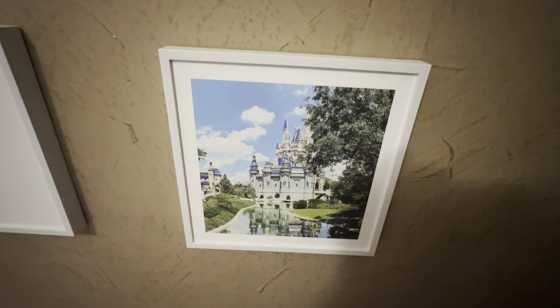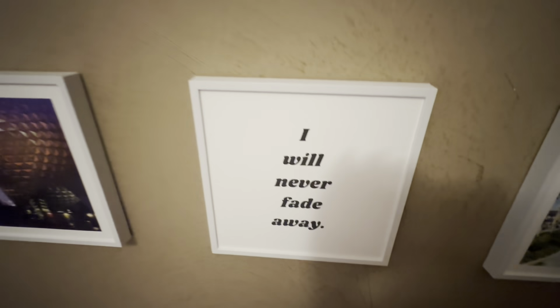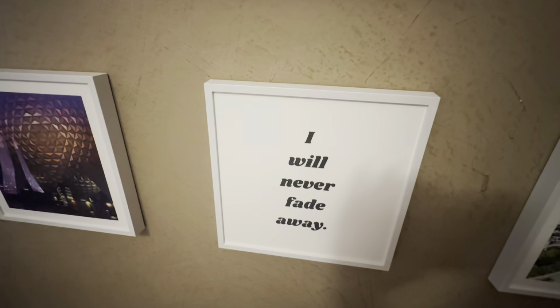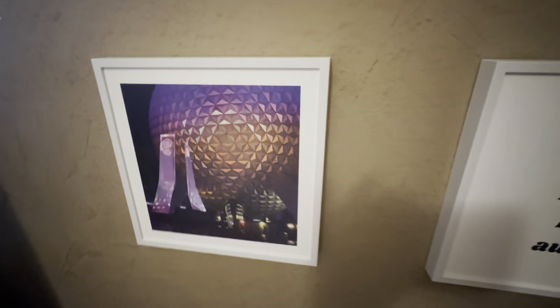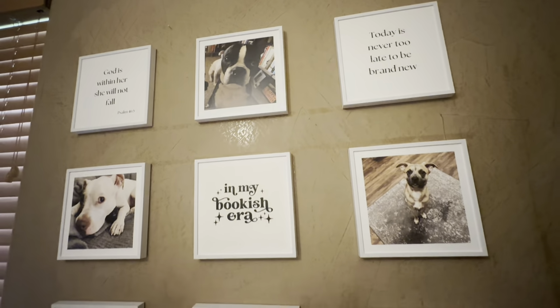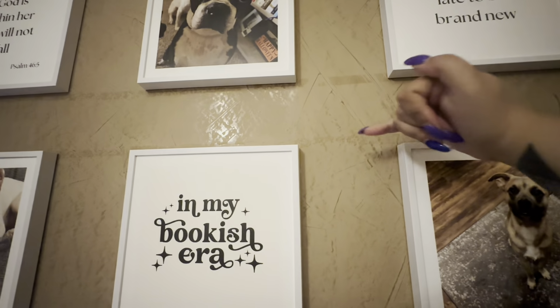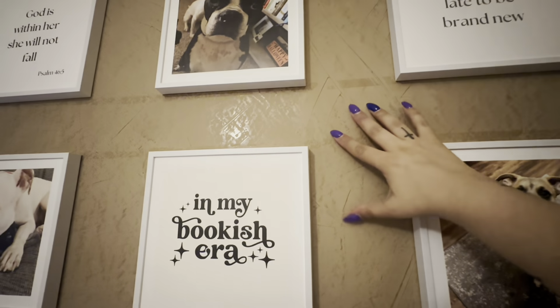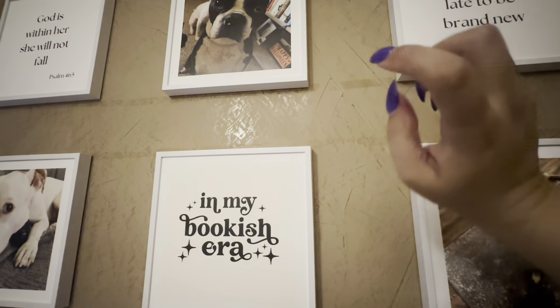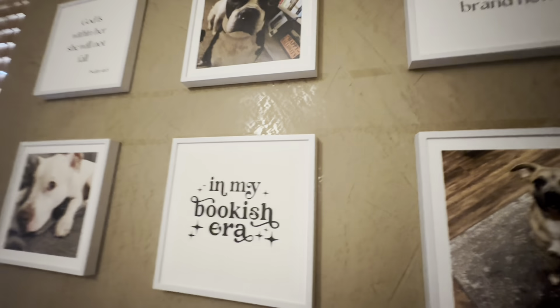This is a picture that I took in Disney World. This is a BTS quote that I have always loved. And this is another picture from Disney World that I took. So I really love how that turned out. It was a pain, but I used washi tape to try to make them even and it left some residue. This room has really weird gloss paint, but I looked it up and it looks like maybe dish soap will remove that. So I'm gonna try that in a little bit.